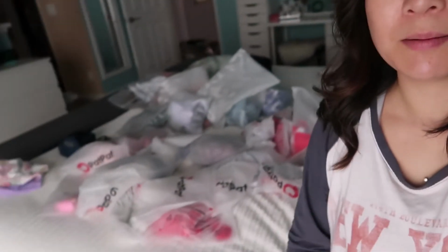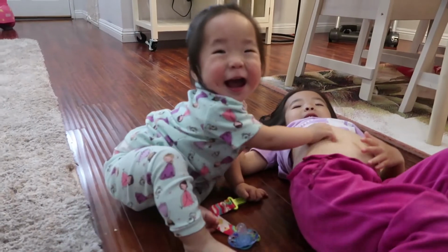Then I organized a little bit downstairs because I bought a couple things from Target, as you saw before this. And my husband is cooking right now. He's making dinner for the weekend, and I'm trying to clean this mess here. I filmed a shopping haul, and now I need to organize this.